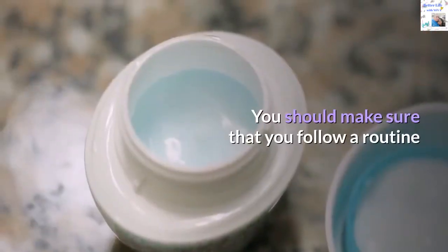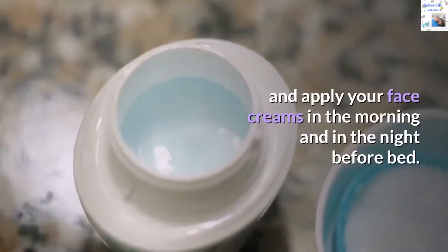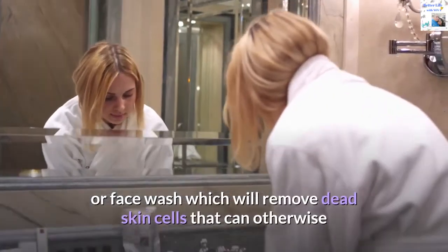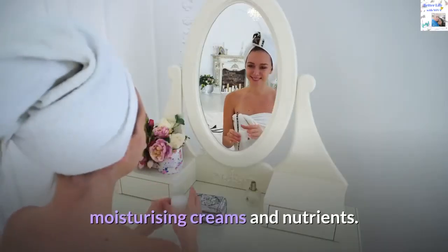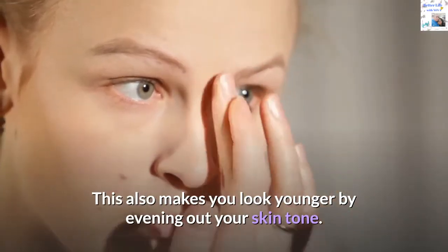You should make sure that you follow a routine and apply your face creams in the morning and in the night before bed. This routine should begin with an exfoliating cream or face wash, which will remove dead skin cells that can otherwise interfere with the mechanisms of the moisturizing creams and nutrients. This also makes you look younger by evening out your skin tone.